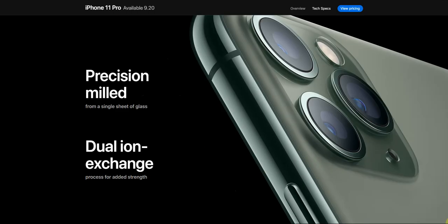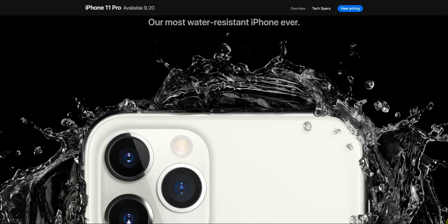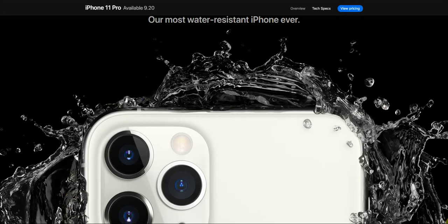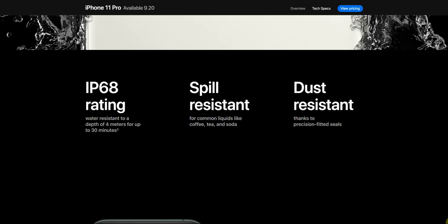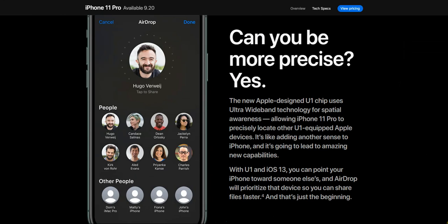The toughest glass in a smartphone, which has an ion exchange. The most water resistant iPhone ever: 2 meters for 30 minutes. IP68 rating, so you get 4 meters of water resistance for 30 minutes, and splash resistance and dust resistance as well.